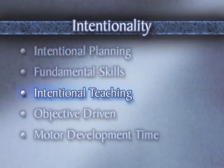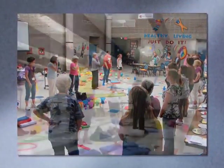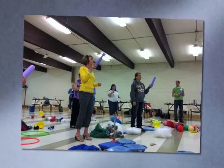And truly what has to happen is there has to be intentional teaching. We see that if kids are not taught certain skills, they won't learn those skills. And so for teachers, there's no blame. It's just that it's that intentional part of thinking about taking time to teach the skills. So when teachers are with kids during that designated time, there are so many things that we could be working on.